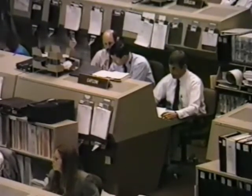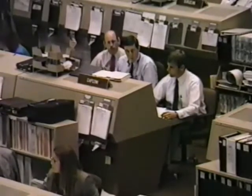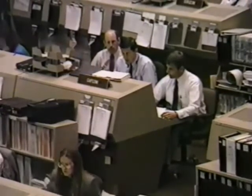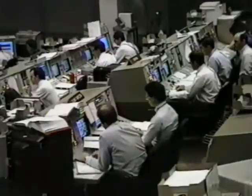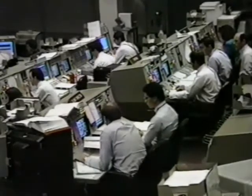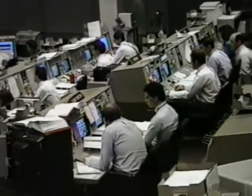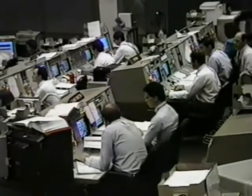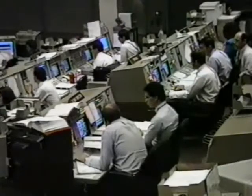Velocity now 19,000 feet per second. Three engines throttling back now to maintain the 3G limits on the vehicle. Discovery is 580 miles away from Kennedy at an altitude of 56 nautical miles. We are standing by for main engine cutoff at 8 minutes 32 seconds mission elapsed time.